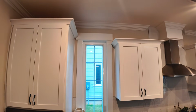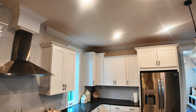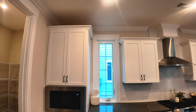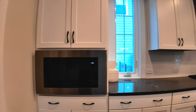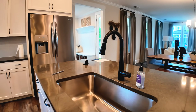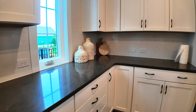My suggestion, I like cabinets that go to the ceiling. I know they are difficult to get up to. You need a small ladder, but I think it looks good. My personal opinion, let me know what you think. Microwave built in. Dishwasher in the kitchen island. You got the stainless steel double sink, nice and deep. Like this area right over here though.